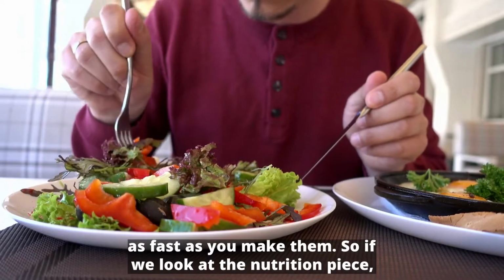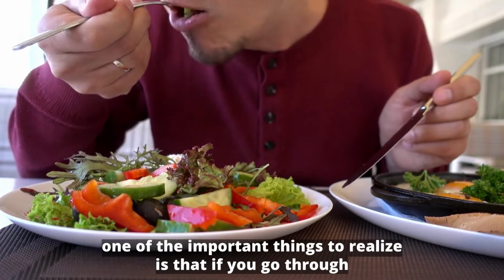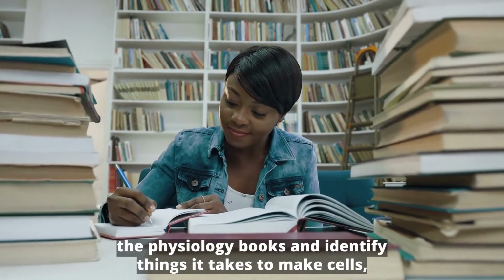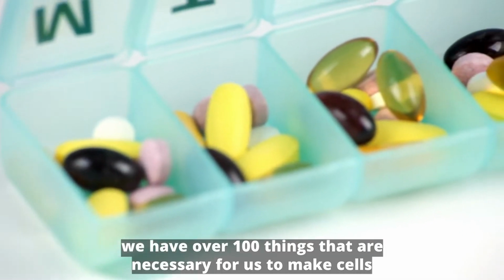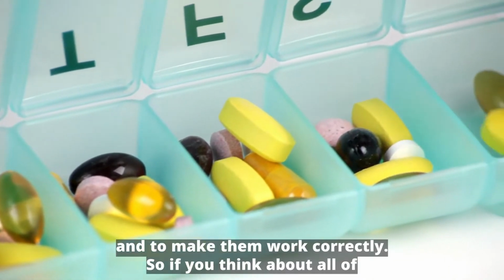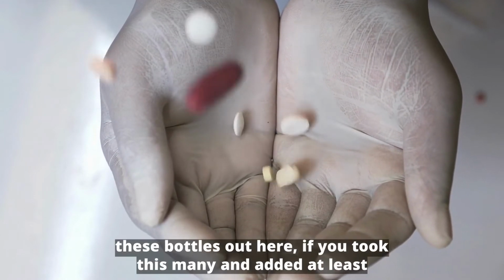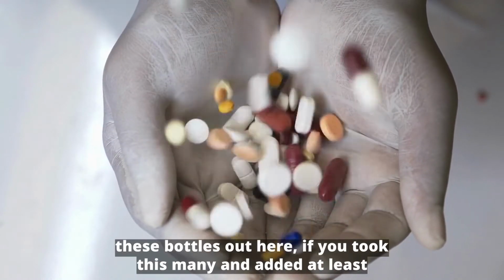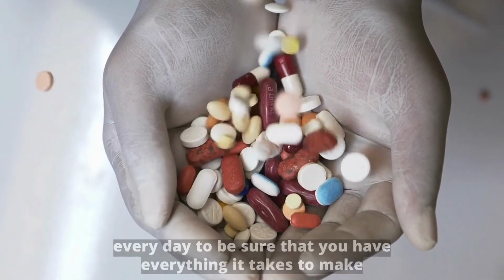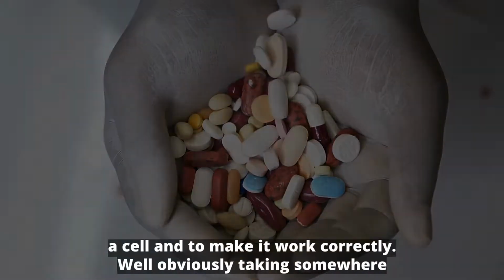So if we look at the nutrition piece, one of the important things to realize is that if you go through the physiology books and identify things it takes to make cells, we have over 100 things that are necessary for us to make cells and to make them work correctly. So if you think about all of these bottles out here, if you took this many and added at least that many more in, you'd have to take one of each of those things every day to be sure that you have everything it takes to make a cell and to make it work correctly.